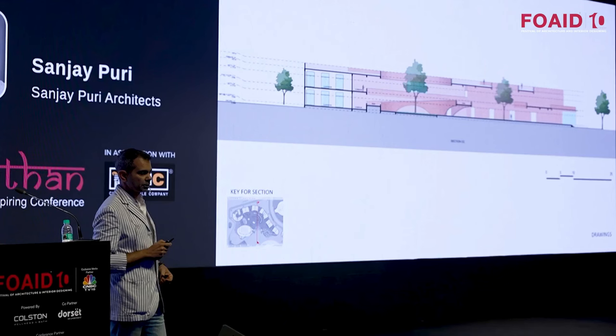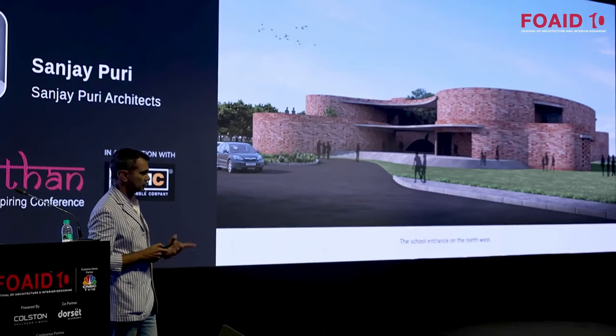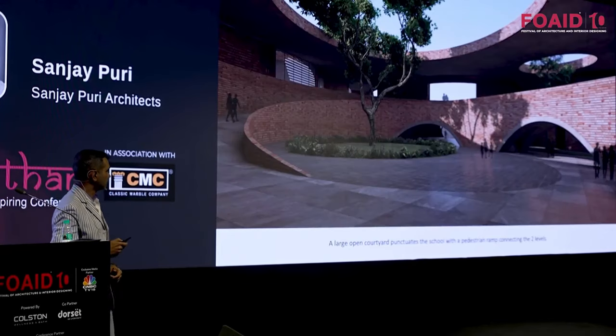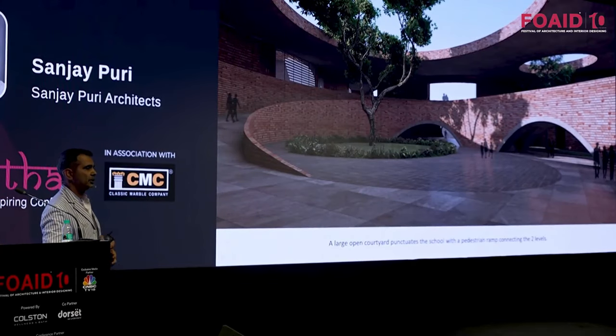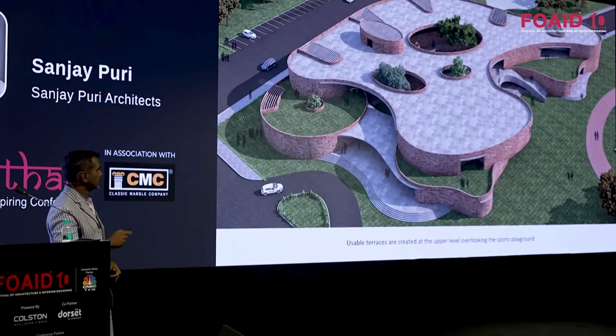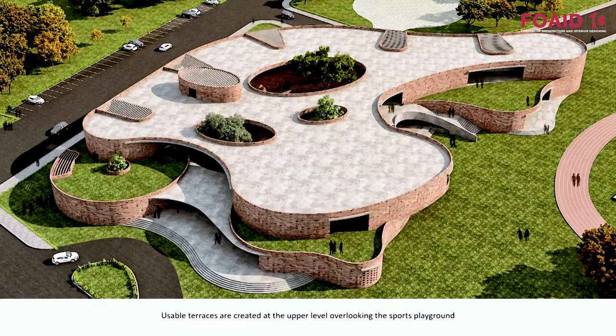So these are cross-sections of the school. I'm sorry, I'm going a little fast because time is running out. That's the way the school will be seen from the outside, from the entrance. You walk in first and you see this large open courtyard. It's been designed to facilitate the exact number of students that are going to occupy this school, so that if you have to have any kind of interaction with all the students together, you can do it here. And then there are these series of courtyards all around as well, with open terraces at the first floor from which you can look out at the sports.